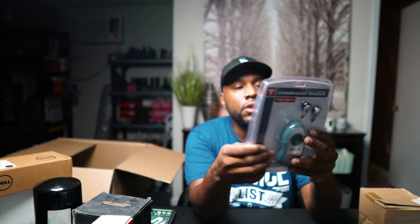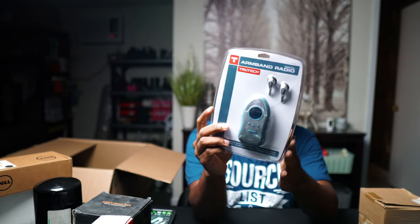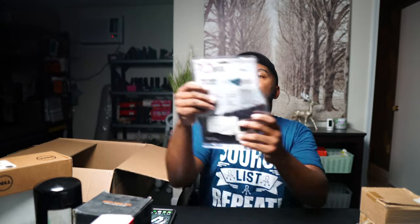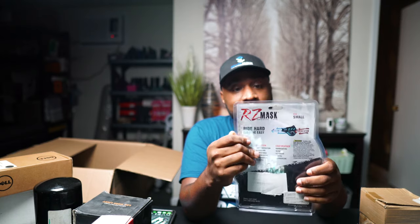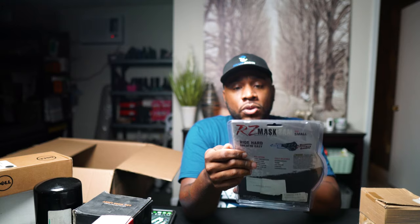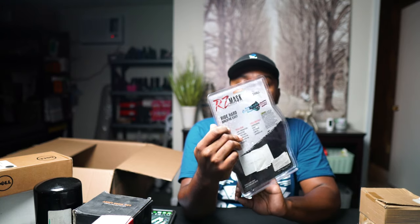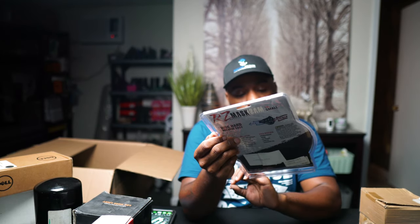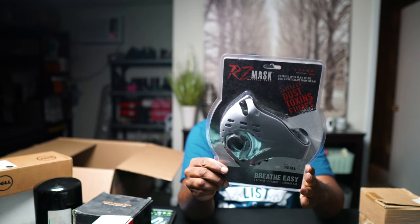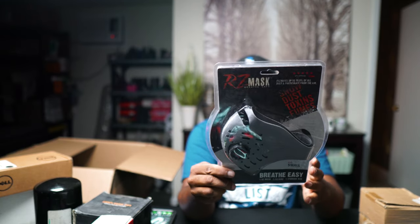All right, we have an armband radio. So it's like a little radio that you put on while you're working out, running, things like that. This is a mask. This is a Breathe Easy, size small. Filters up to 99.9% of all dust, particles, air, fumes. And it is one mask and two filters and a storage bag. So it's a cool looking mask. Actually, well, it's small, so I won't be able to fit it.